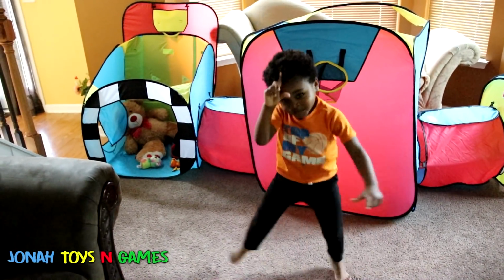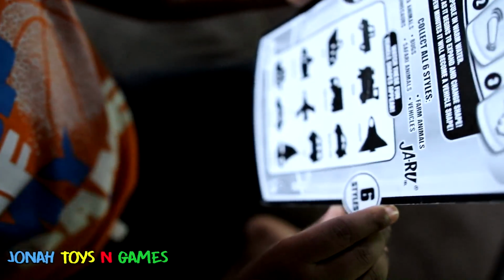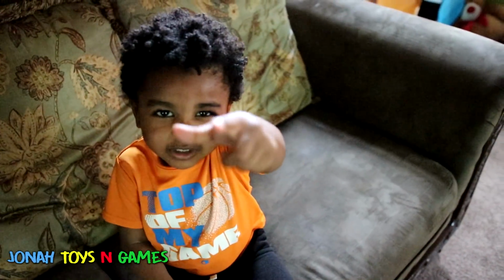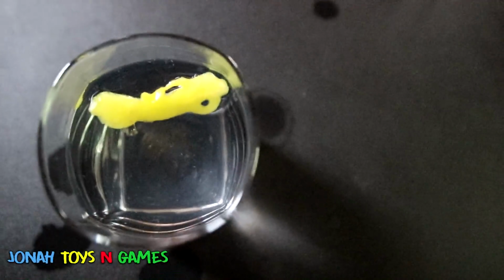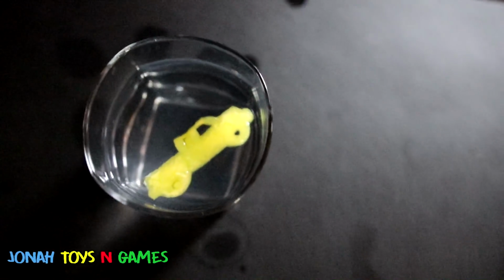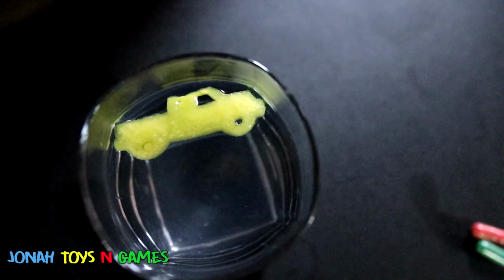Okay. Which one do you think the yellow pill will turn into, Jonah? It will turn into a pickup truck. What do you think? It looks like a pickup truck. It's a pickup truck. I was right.